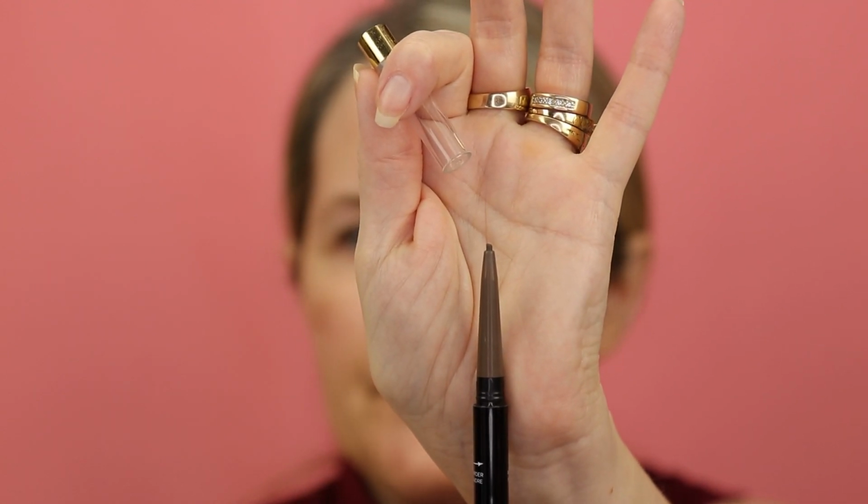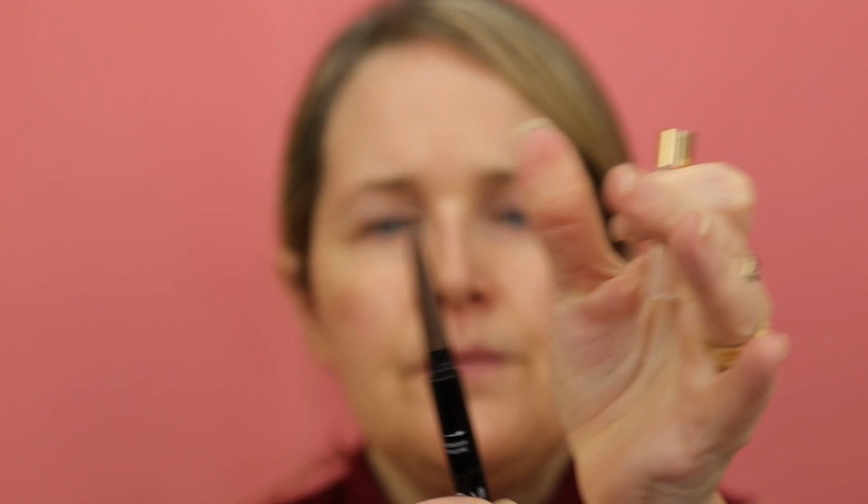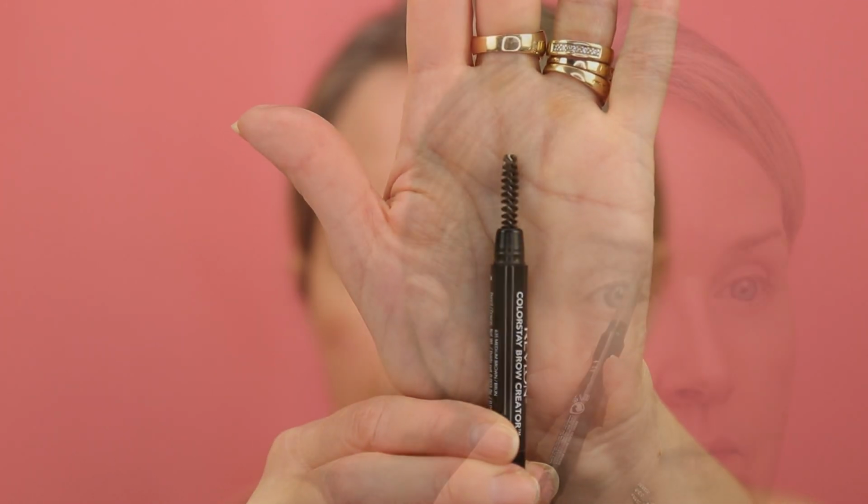The next thing we're going to go in with is my brows. Today I'm using the Revlon Colorstay Brow Creator, and I have this one in the shade medium brown. This one is nice. It has the pencil on one side, which is retractable, and on the other side is the little spoolie.